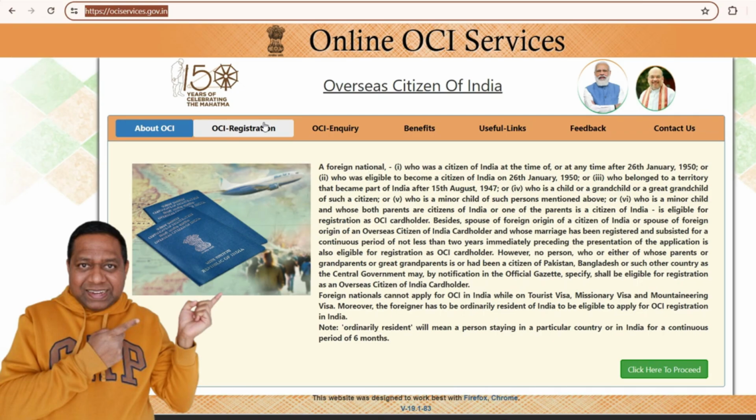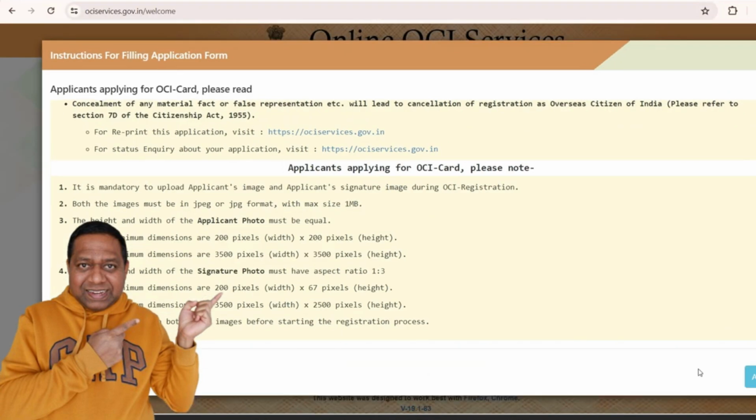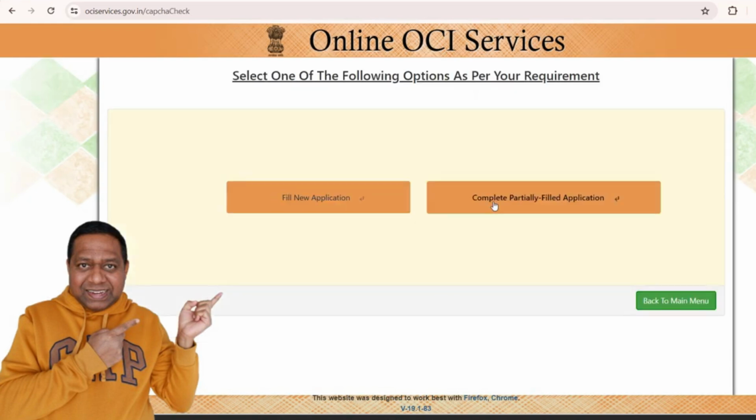Now we will quickly look at the application process, how the online form looks, what all details go in. You have to come to this website, ociservices.gov.in, and then click, come down, and tick that you have read the instructions. Then you come to this page where you have to enter the CAPTCHA. You have two options here. One is to fill a new application and the other is to complete a partially filled application. If you have started with your application and at some point you have to exit, you can resume from where you left. For that, you will require an ARN number, which I'll show you where to find.